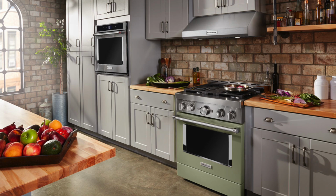Price point is nowhere near anything else on this list. The visuals are fine. It's nothing great. Most of the time I see them in stainless steel, so why not just get one of these other brands that's a bit more reputable? But you'll see a lot of KitchenAid. Just fair warning on that.